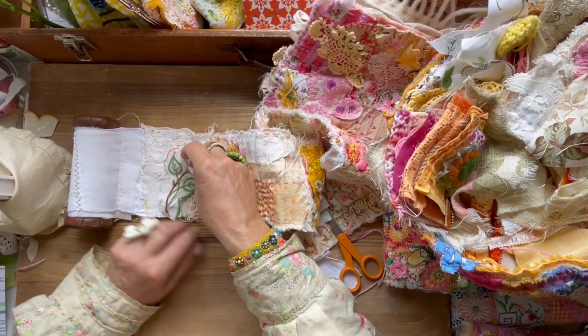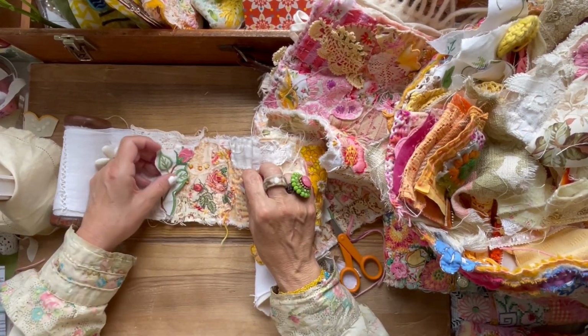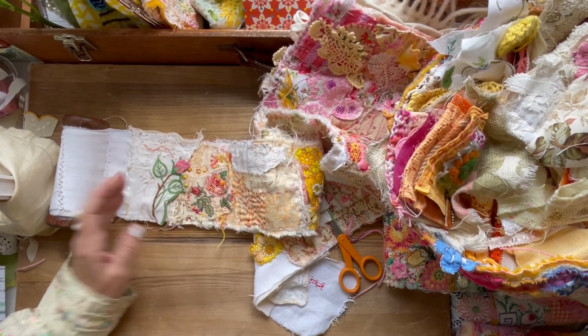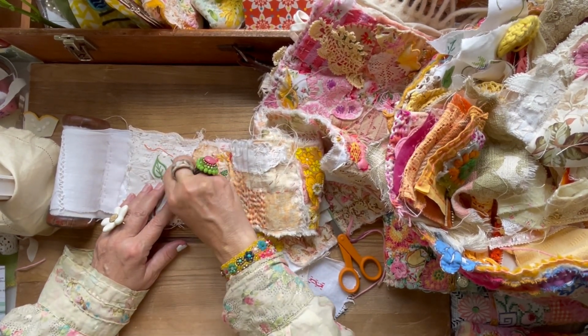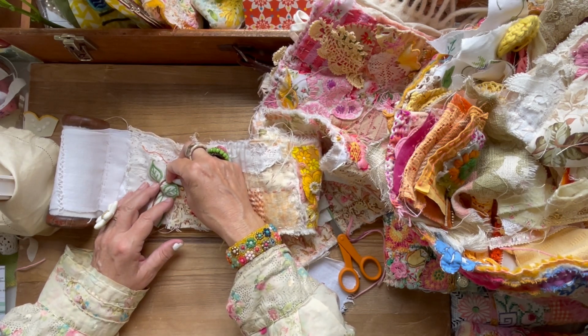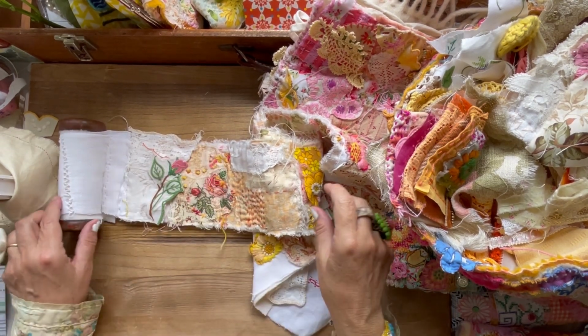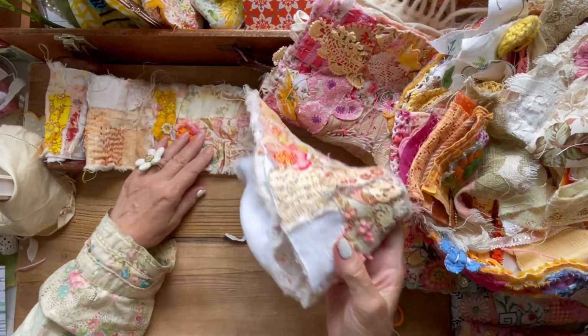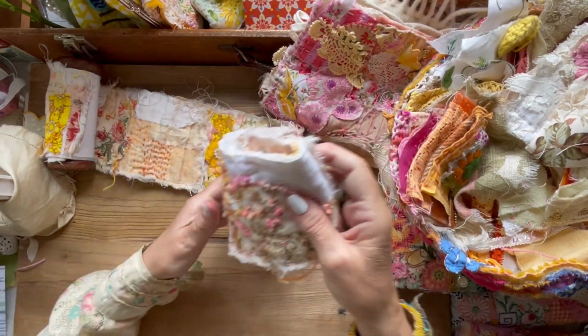Got this rose here, that's why I'm... little rose garden, maybe, at the end of that snippet. Who knows? Let's just leave that there for us to think about.